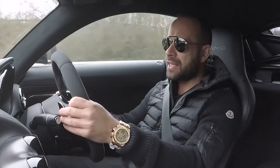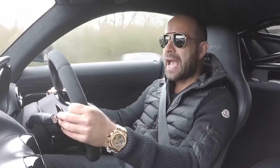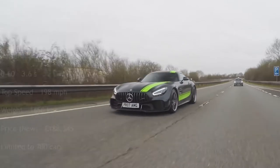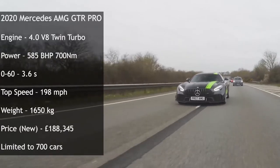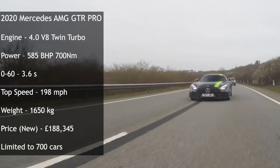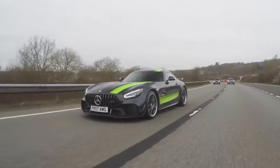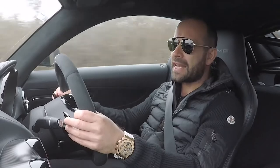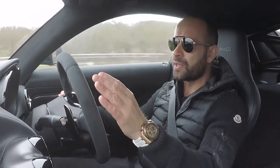So we're driving the GTR Pro back and we've had a lot of time in this car now, quite a few hours. And I have to say, I'm really impressed with the car. It sounds so good. There's an exhaust button on the side that you can press to make it even louder. And when you change down, so we're in seventh gear, when you change down to fourth, it gives you that lovely AMG sound that you're used to. And it's really impressive. It's a turbocharged engine, but it doesn't sound turbocharged at all.